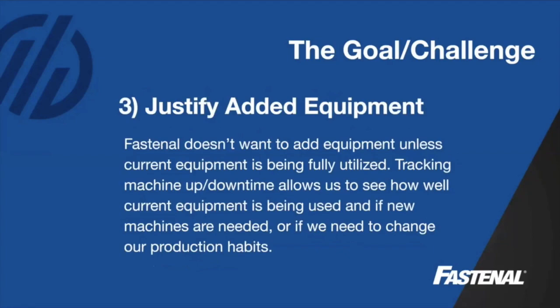Within that, a second piece is to justify added equipment. So we are frugal. Fastenal does not want to add equipment unless current equipment is being fully utilized. Tracking machine uptime and downtime allows us to see how well our equipment is being used. And perhaps we need to change some of our production habits.